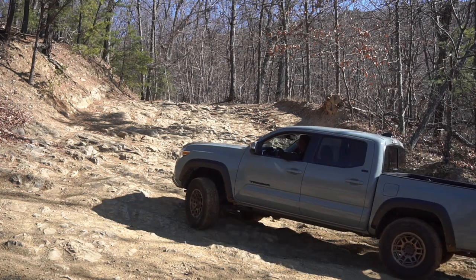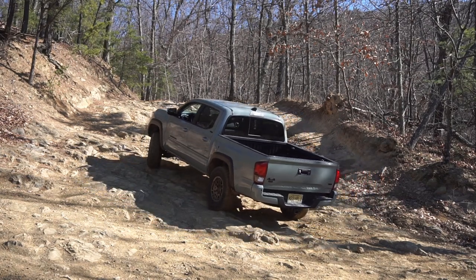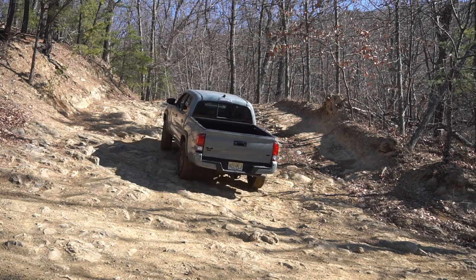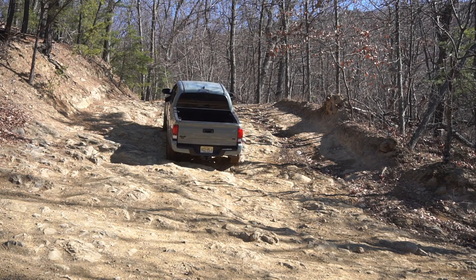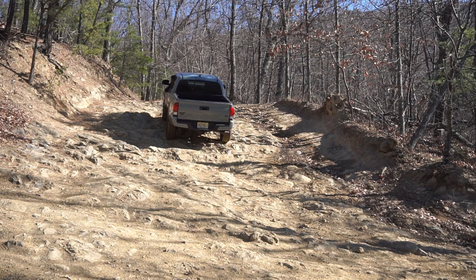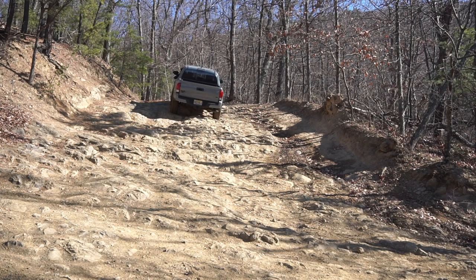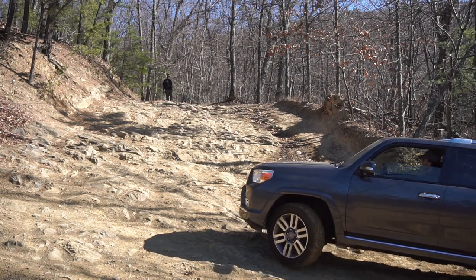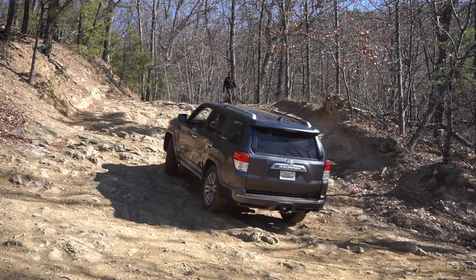This is the first obstacle. Right now I'm in 4Low, and we're gonna watch this thing crawl up this. So I'm gonna be going down here, this hole. Look at how it just crawls up it. The only thing I'm figuring out is modulating the throttle. But it's hilarious because my XC90, I took it up this same hill last year, and it struggled. I mean, granted, it was raining. We can see how it just crawls up stuff.